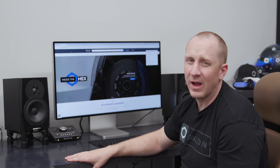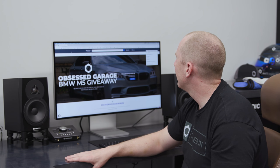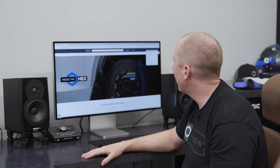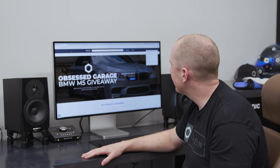Don't buy the nanotexture glass. Don't do it. It's not worth the anti-glare. You can see it through the monitor. It looks washed out and almost pixelated.